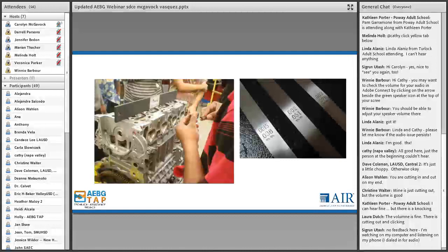So those are just some examples of how we're able to really tightly coordinate our instruction by having that overlap time to see what each of us is doing.